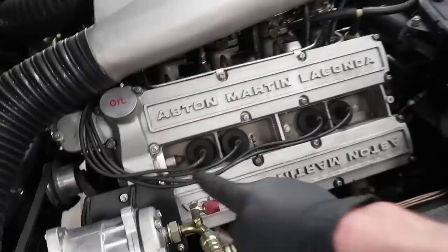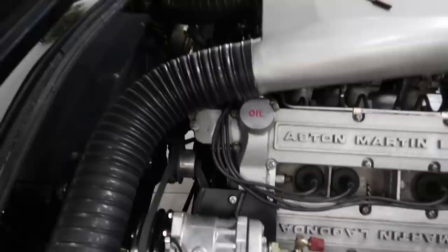took a lot of work, but it is cleaning up. All the plugs have been out, the HT leads have been cleansed. I'm going to do the coil later. The air filter has been out.